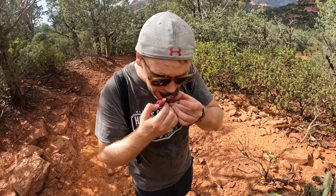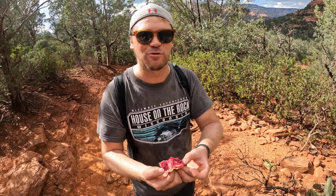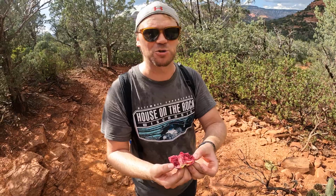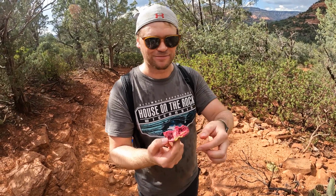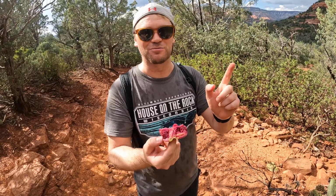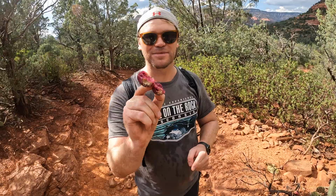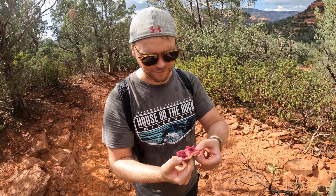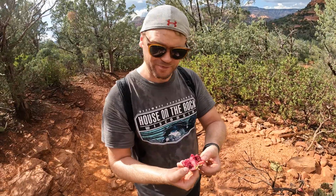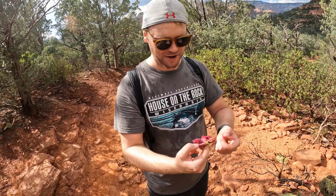Here is what it tastes like. It's very crunchy. It's actually really sweet. It tastes like a cranberry. It tastes like a pomegranate. And if I get poisoned, Brendan, I don't know when you'll see this video. It's really crunchy though. It's like a pomegranate. It's not bad. You want to try some more? Try one.